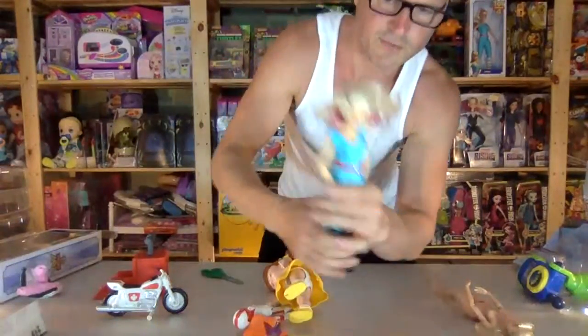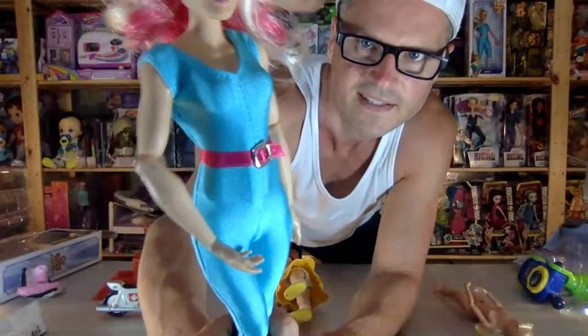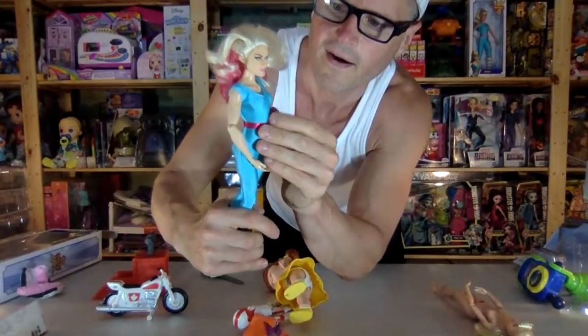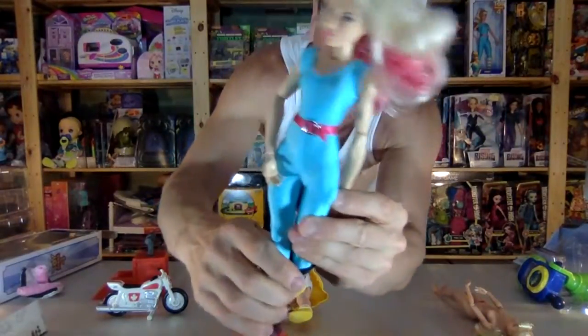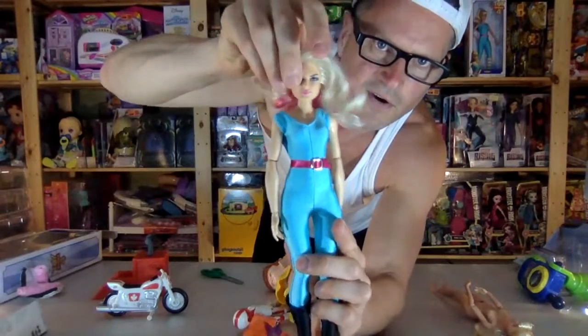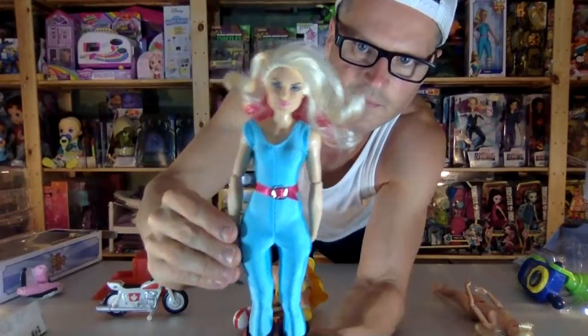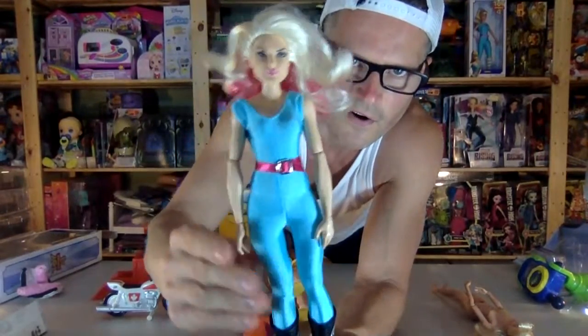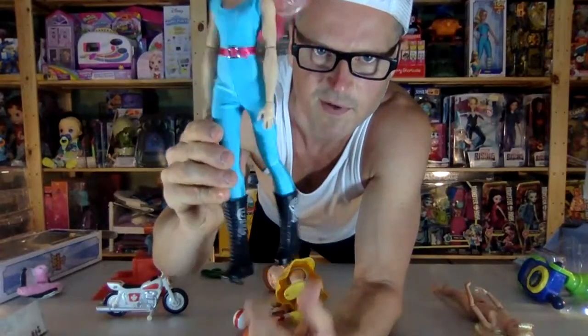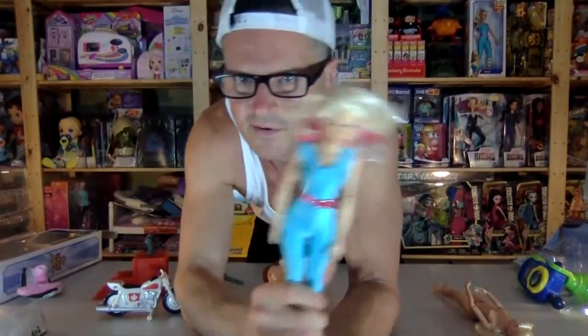All right, but this is what we're talking about. And look, the belt is staying on really nicely. You just give it a little pull on there, and it works like a real belt, and it looks good. She looks super 80s, and it brings out her hair. She's a little harder, a little tougher than Barbie is, but I think she can pull off this outfit, especially with her boots on, don't you think?